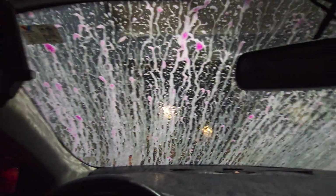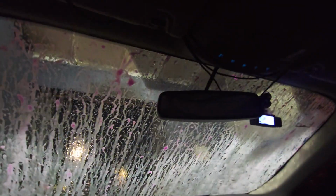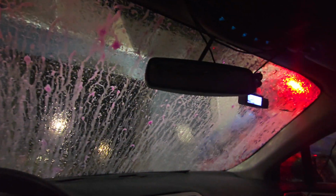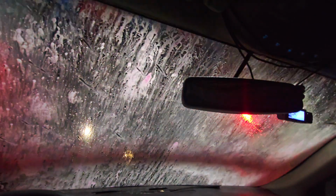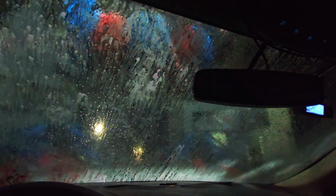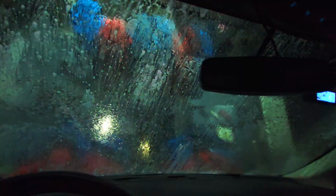A little sparse on the soap coverage, but otherwise. It feels like an earthquake and it's supposed to be shake. It's not even shaking that badly at all. I feel it more than you do. Maybe because I'm used to it, I guess.